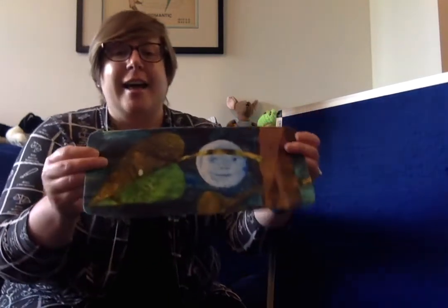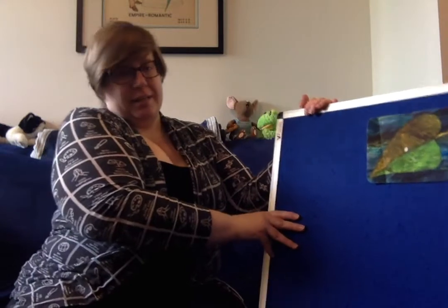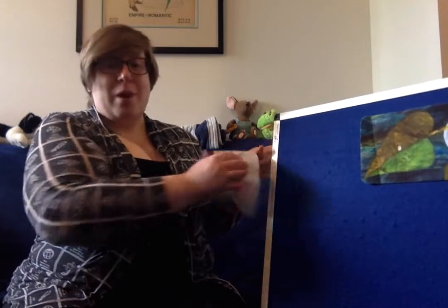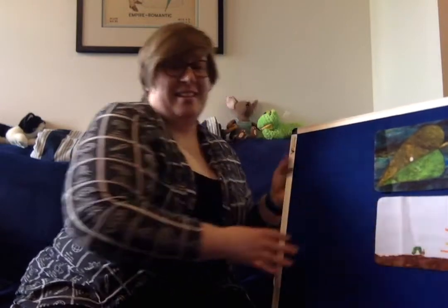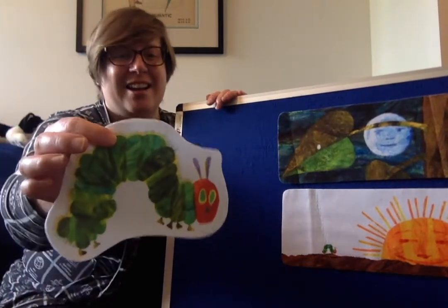Our story today is going to be The Very Hungry Caterpillar, I think one you all know, by Eric Carle. So let's get started. One night, a little egg appeared on a leaf. And hopefully you'll be able to see all my felt pieces, but we can make room for them. That morning, out of the egg popped a very tiny and very hungry caterpillar. There we go. And here is our very hungry caterpillar.